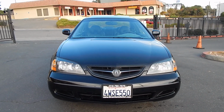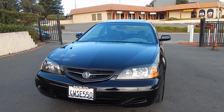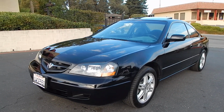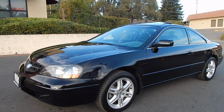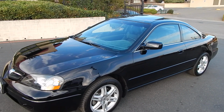I put all new, brand new brakes and rotors all the way around, as well as brand new Continental tires. These are 60,000 mile tires. They are 100% brand new. They have less than 1,000 miles on them. I had these put on ourselves. This vehicle is absolutely pristine mechanically.